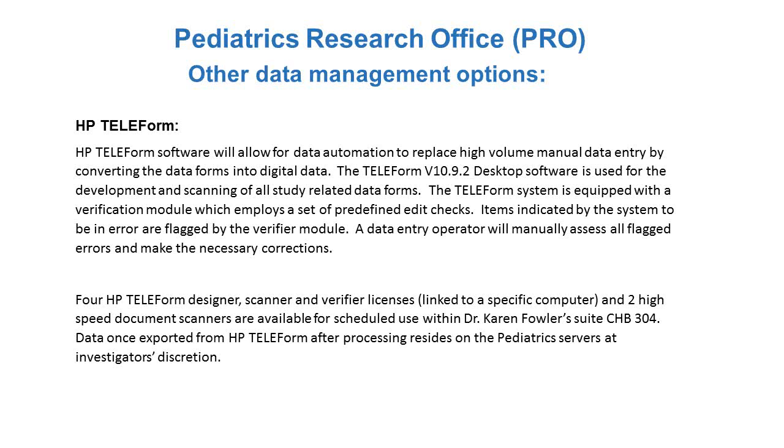The other option, which is one that I have worked with quite a bit as of late and is sort of my personal favorite, is HP Teleform. Teleform is a software that will allow data automation. So you replace high-volume manual data entry with converting your data forms into digital data. So you have hard copy forms, they're filled out by the study personnel, they're sent to the site. We have a high-speed scanner that scans them in. Teleform pulls out the data for us.